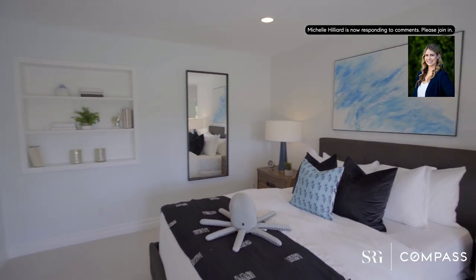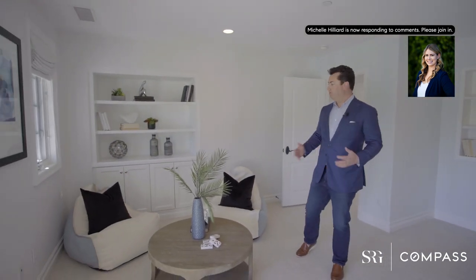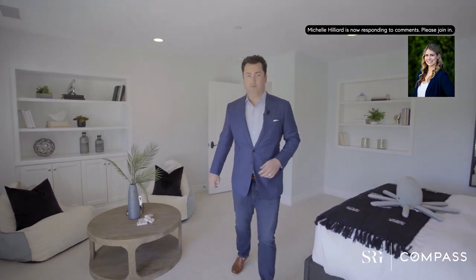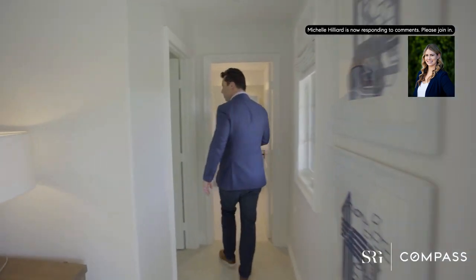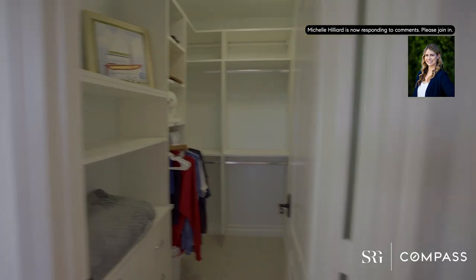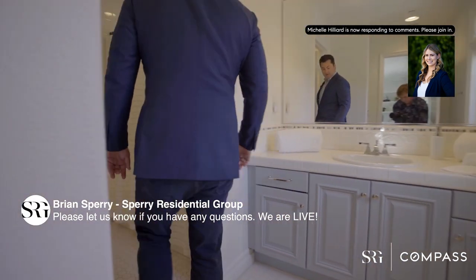Got a really cool kind of coastal vibe going on, but it's also just a fun room for maybe kids, maybe guests, plenty of room. And we do have another deck onto the front of the house this time. So we're gonna keep going. Another walk-in closet. Great finishes in the bathroom again.